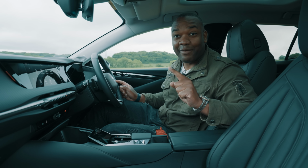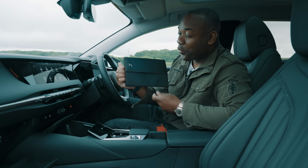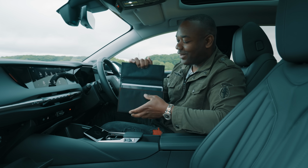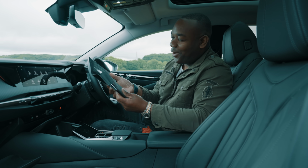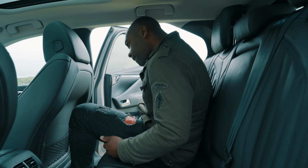And one of my favorite things about this car, in the glove box, look at this. You've got almost like a designer handbag to carry, well, whatever you want around it. It's got like, you know, the manuals and the welcome booklet and whatnot, but just look at how stylish that looks. Very cool.